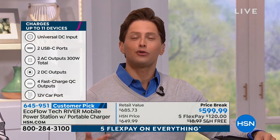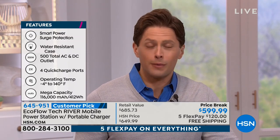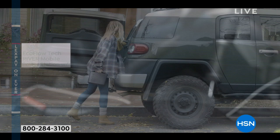It's called pass-through power, so that if in the middle of the night the power goes, it went at my house in the middle of the night last night, their sleep apnea machine can continue to work because the River will take over for power consumption. So if you're somebody that depends on medical devices that need electric power, this is a solution. Nobody wants a generator. Nobody's going to have a generator in a bedroom. This really is an exceptional change.